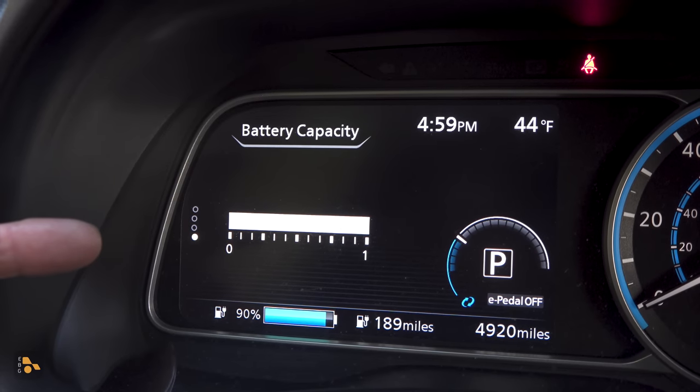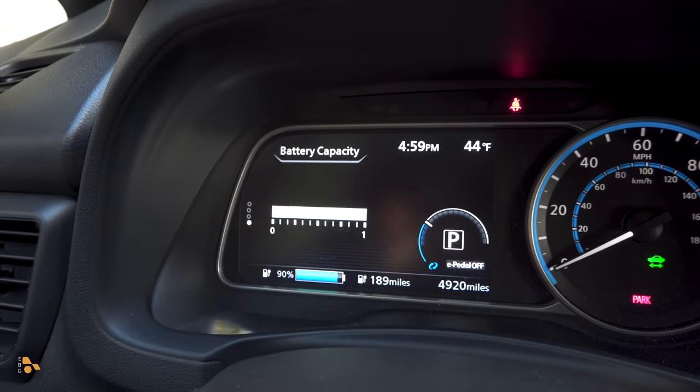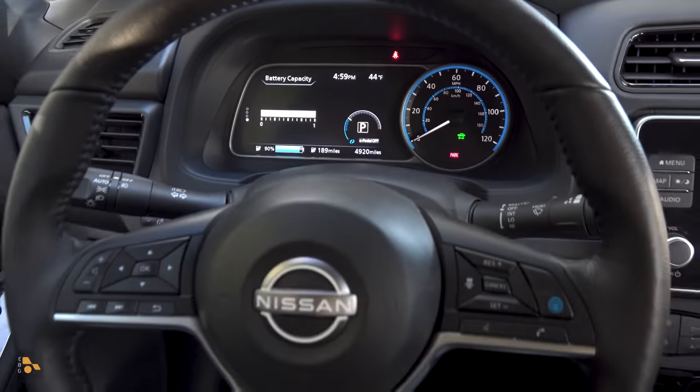If you're worried about how the battery degrades over time, this is one of the very, very few vehicles that will actually have a gauge on the instrument cluster that will tell you how that battery is aging over time.